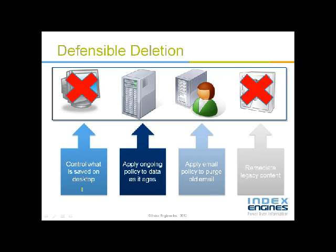And then finally, on legacy tapes, remediating legacy content on tapes. We'll talk about that further in the presentation, but with the technology I'm going to talk to you about today, remediation is very cost effective, and it eliminates those snapshots, archives and images that have been backed up over years.